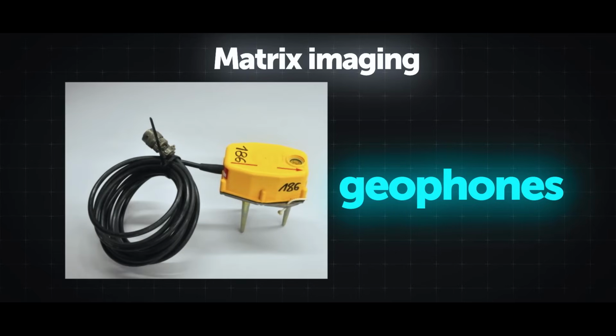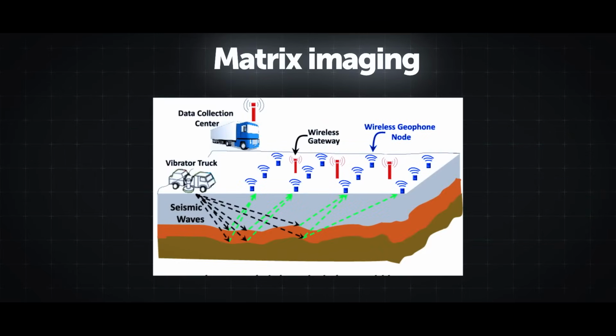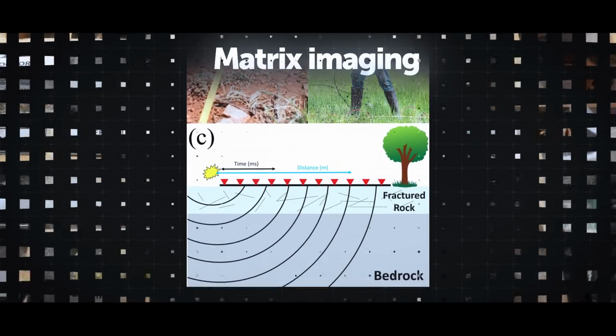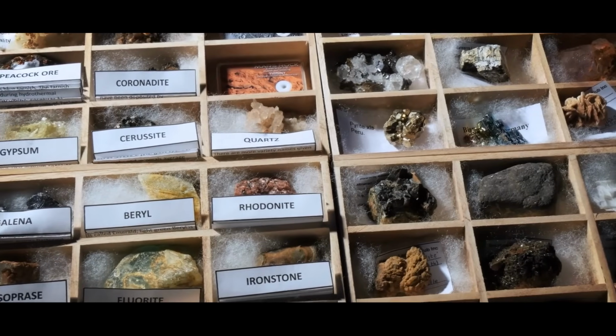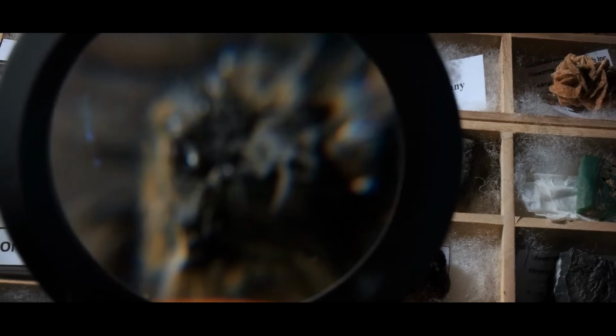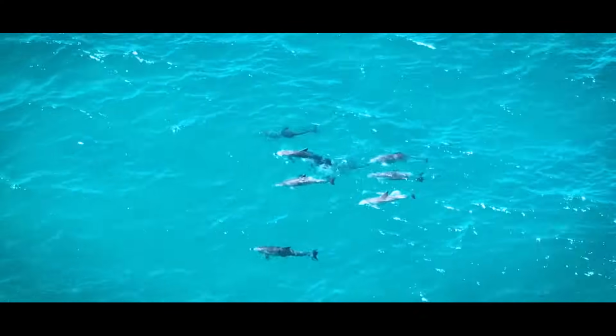These sensors, called geophones, detect and record the movement of seismic waves, which are vibrations that travel through the Earth. By studying these waves, scientists can learn about the distinct types of rocks and how they are arranged beneath the surface. The researchers tested their method on a volcano in Guadalupe in the Caribbean Sea.